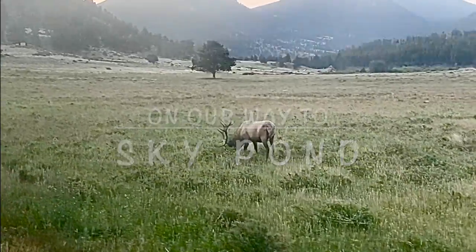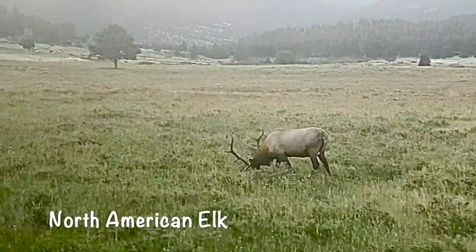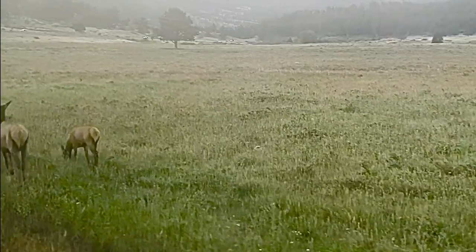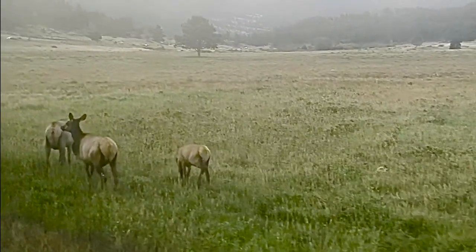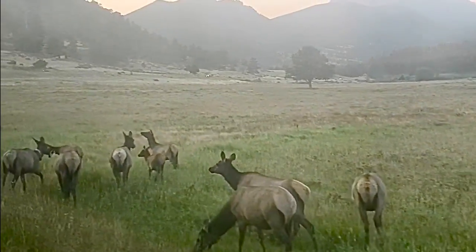As we get up in the morning and head out to Sky Pond, we're greeted by a herd of elk. It's obviously just something you don't see every day. And it really was a wonderful way to wake up on our way to Bear Lake.